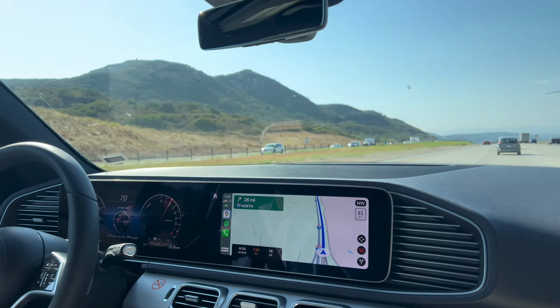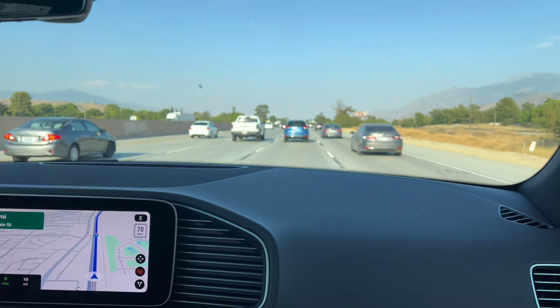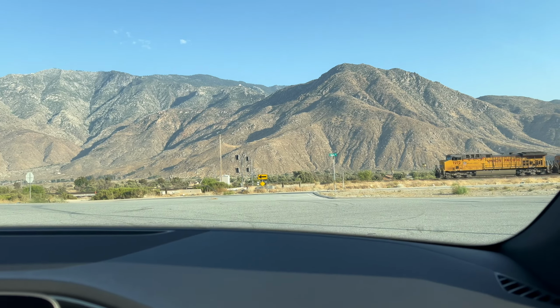Hello everyone. Today I'm taking you with me to the Lavender Fields in Cherry Valley. It's approximately 2 hours from where I live, so the car was adequately stocked with snacks.